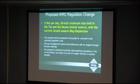What we are doing right now is proposing, and this will come up in our upcoming public hearings in January, 2 fish per day and a 26-inch minimum size limit for the Tar and the Neuse River, and then the same season that's been in place the last few years also. Our plan is to get this out there, and we've received a lot of positive support for this. A lot of the anglers, a lot of the public are very concerned with the striped bass population and want to see us protect them more.